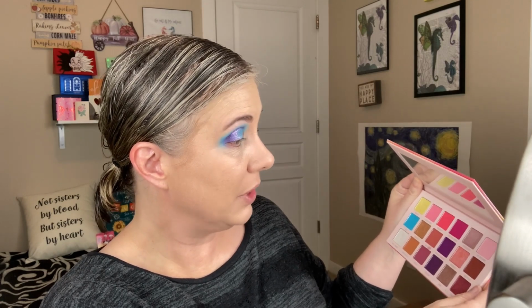And I think I will actually grab, where is this? Yes, this palette here, the Moira Cosmetics palette again. And I think what I might do is use this shade here. This is called Of Dreams. This lighter pink, and I'm going to blend that out just a little bit around the outside there.